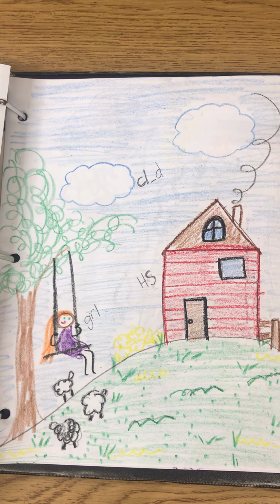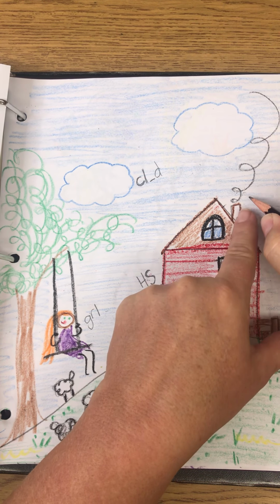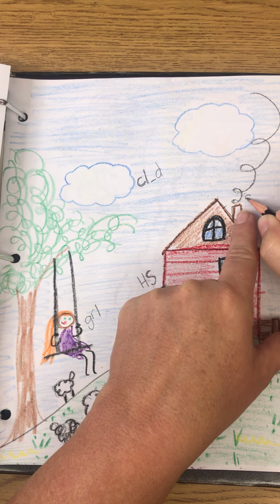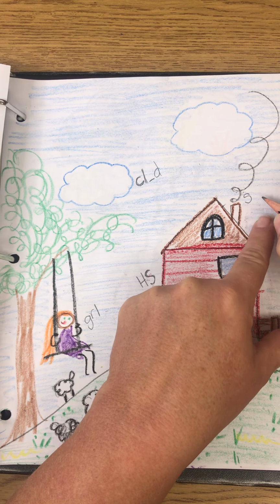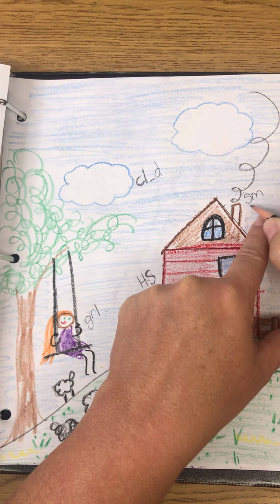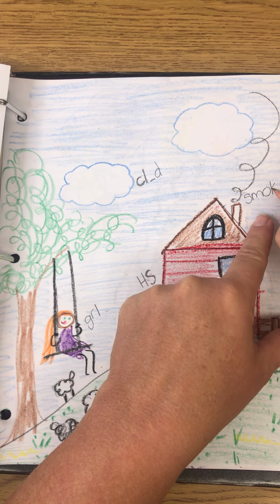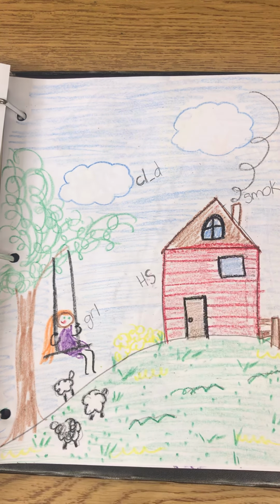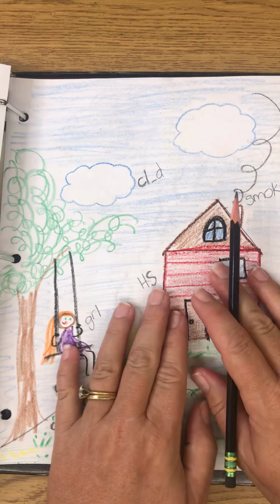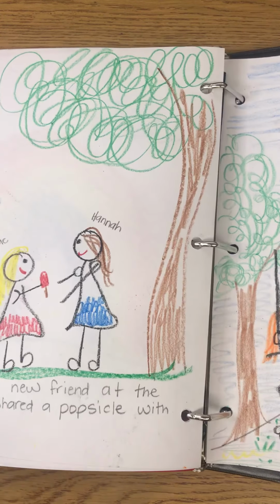So you can, oh, let's draw this right here. This is smoke from the chimney. So I can stretch that out. O, we just learned that letter, right? Sometimes O says its name. O, k, smoke.